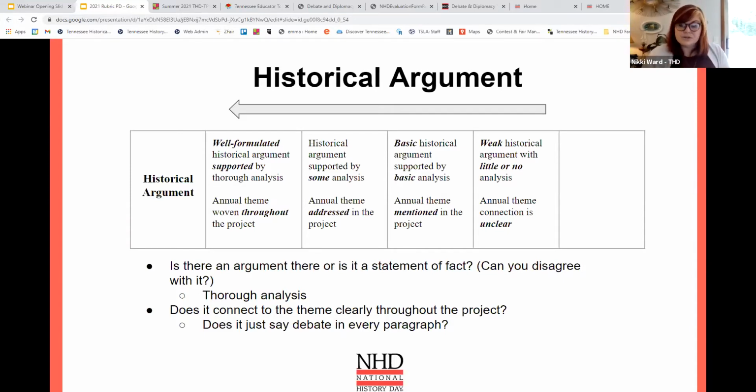Do we hear students' originality of thought within the work? We don't want them to just rely on secondary and primary sources. Because remember, I said this yesterday, history without an argument is just an encyclopedia. So making sure kids are asking, what is your point? That so what question teachers are always asking. So what? What is your argument?